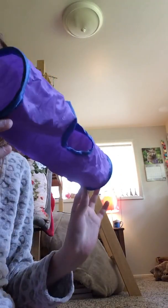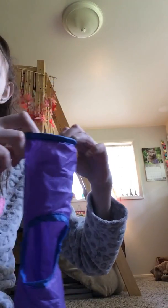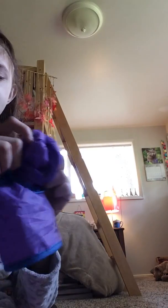It's very cool, and I will say that a dwarf will definitely love this. I'm not sure if a Syrian can fit through the opening or not, so don't quote me on that. But I like how it has a little peek hole right here, and the hamster can just crawl through it. So the first thing I have is a hamster tunnel, a crinkle tunnel, and it's actually pretty easy to fold back up. You just do this, and yeah.